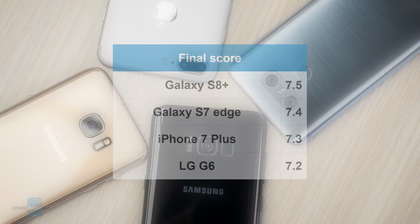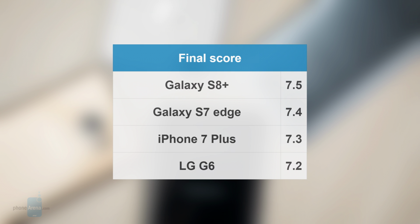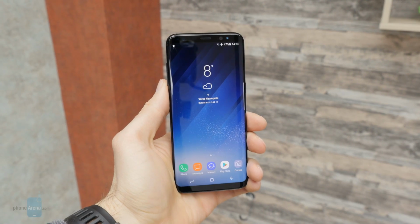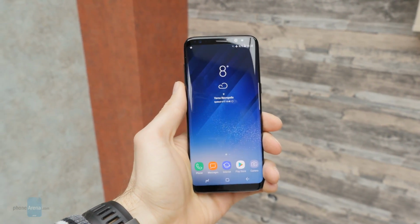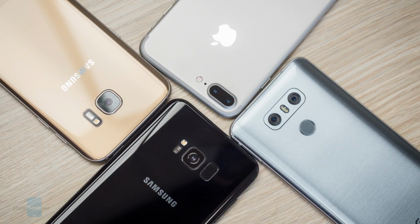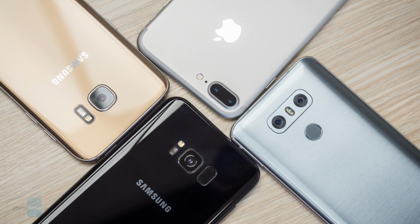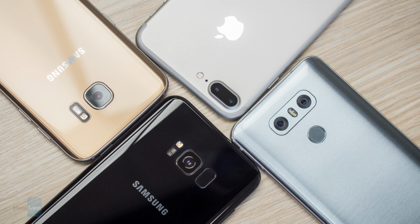So that is what the final score looks like. I would say that all 4 cameras performed really well throughout the comparison, and I'm not surprised to see them score so closely. Yes, the Galaxy S8 Plus came up on top, but it appears to be only slightly better than its competitors. All in all, I would say that it doesn't matter which one of these 4 phones you pick. In any case, you will end up with great photos.